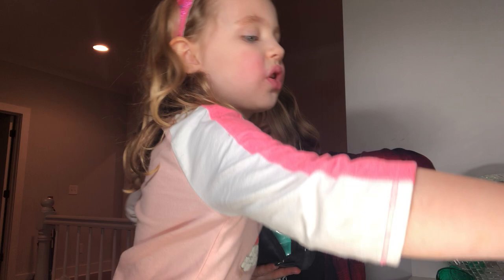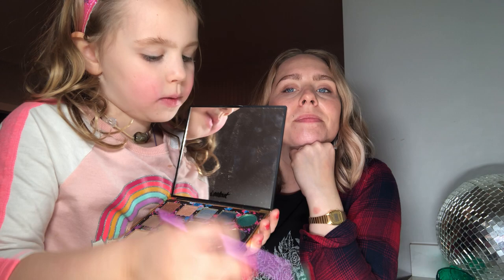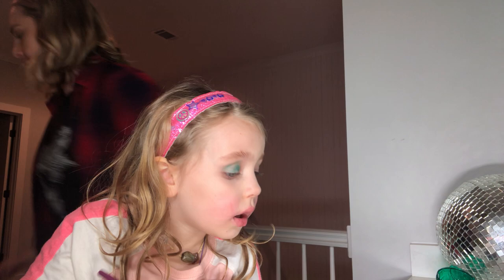So I'm gonna use this color that I used yesterday, this top color right here that I'm putting my brush in. And then I'm putting it on my eyes. It's for your eyes, it cannot be for your cheeks. Okay, we gotta look in here. I'm gonna go get a different mascara for you while you show them how to put on the eyes.